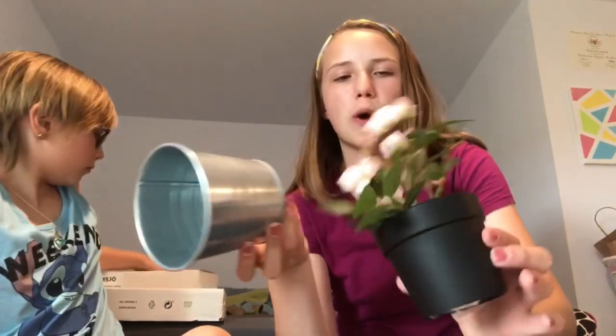The cool thing about IKEA is you can get the plant in these basic pots, and then you can get a little pot to go with it. So I got this pretty pink flowery rose kind of plant, and I put it with a silvery pail. I thought that was cute.